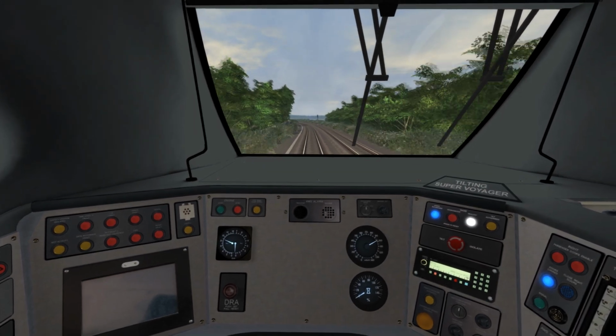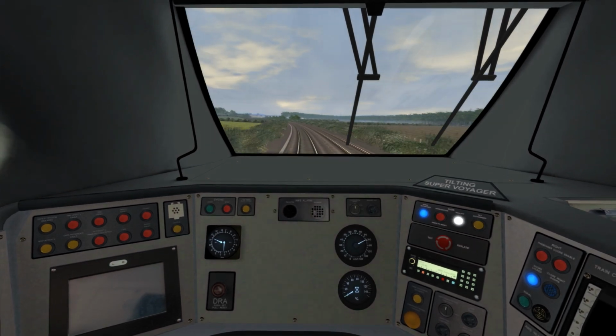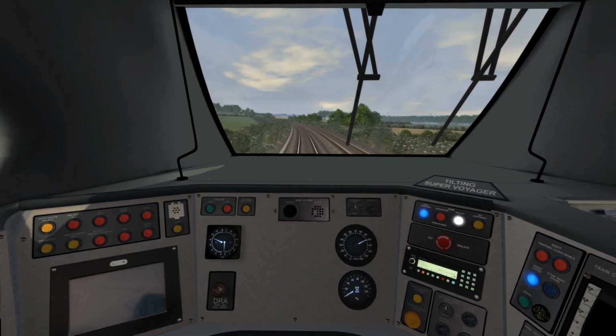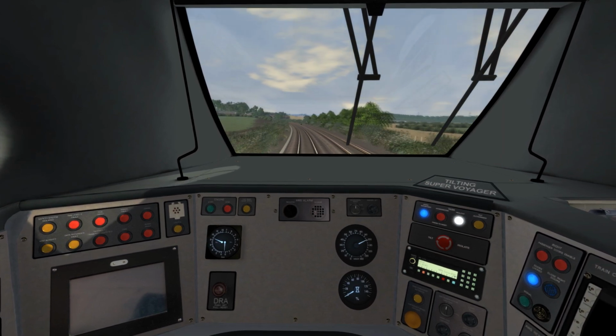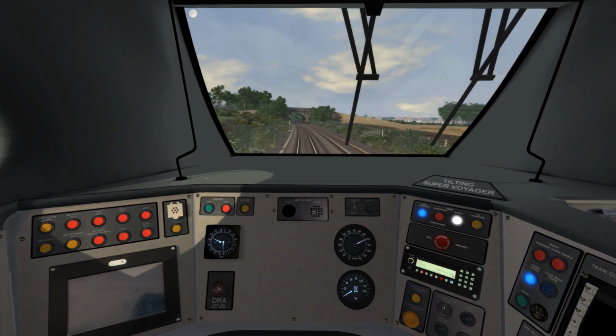Just increased the power a bit there, as I felt we just lost a little bit too much speed. So I'm just trying to bring us back up to 100 before cutting the power down. I can now see that we're accelerating, so I'm just pulling the power handle back once again. I'm just going to keep an eye on that to make sure that we don't gain or lose too much speed.